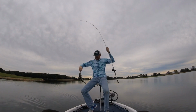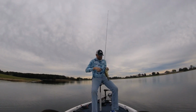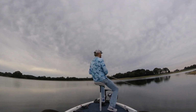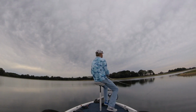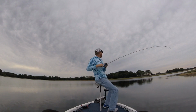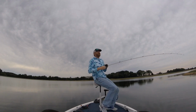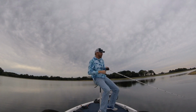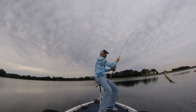Fish are absolutely just gorging themselves. Get this fish though. Oh my. This time you wish you had a camera mounted on your head or your chest. That was unreal. That was two separate fish. They both came out in the water and trying to attack it. Wow.